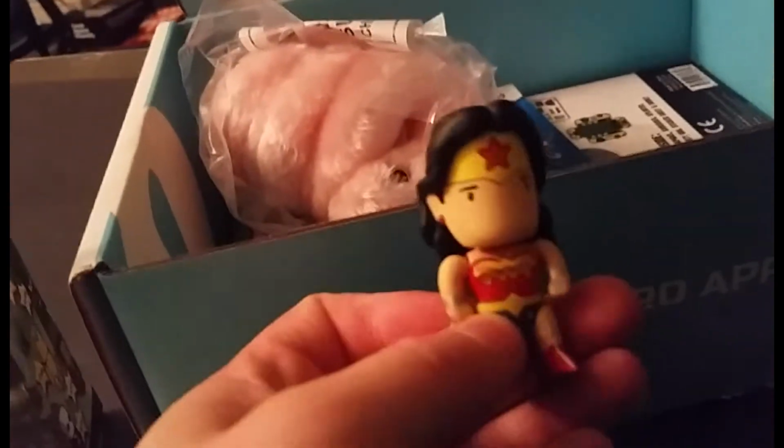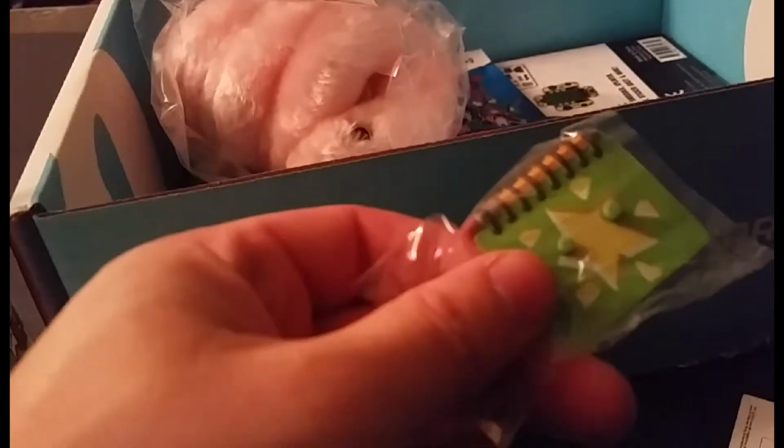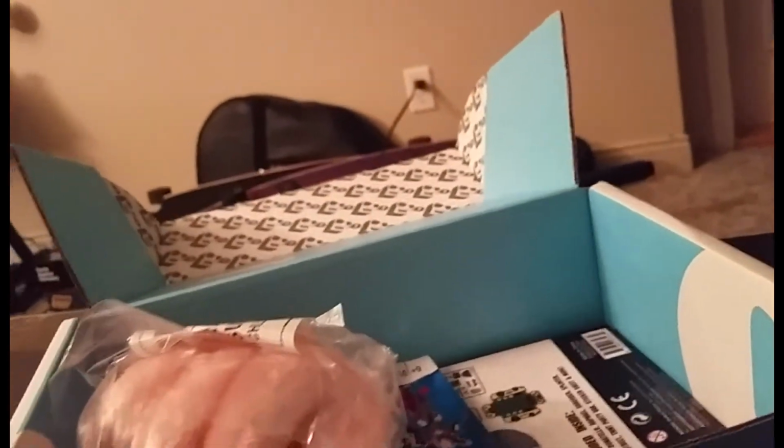Down for a second. Let's see what's inside of here. Ooh, looks like I got myself a nice Wonder Woman. Got a stand, a book stand to sit on. Put her on the shelf. It's pretty cool.